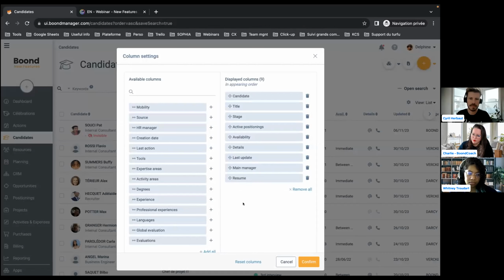First, you can add columns. I wish to add activities area to the columns displayed, for example. I can also remove columns. Let's take out something on the side if you want, for example, last update. I don't need that. I can also change the order of the columns displayed. Activities area should go much higher, and here is how to do it. And of course, if all of that was a mistake and you played far too much with it, you can click on reset columns to go back to the default configuration. So let's confirm.